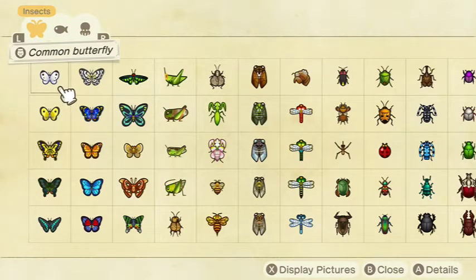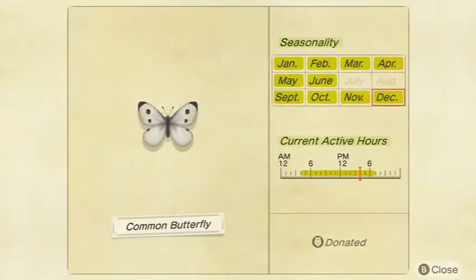Alright, starting off with the common butterfly. Now the common butterfly is available January, February, March, April, May, June, September, October, November, and December in the Northern Hemisphere. And in March, April, May, June, July, August, September, October, November, and December in the Southern Hemisphere. From 4 a.m. to 7 p.m. it is available. It sells for 160 bells at Nook's Cranny.